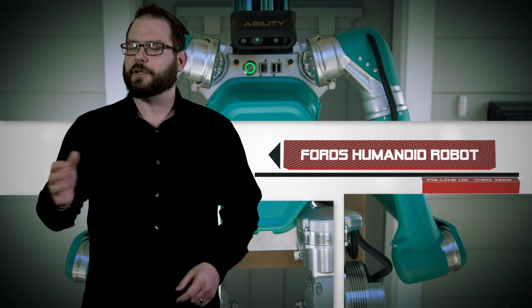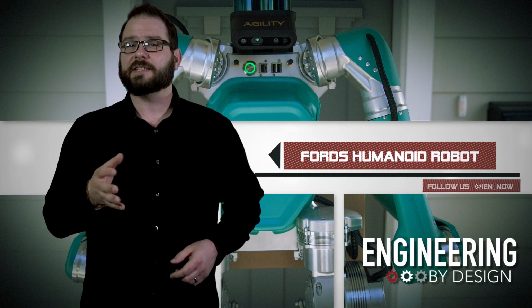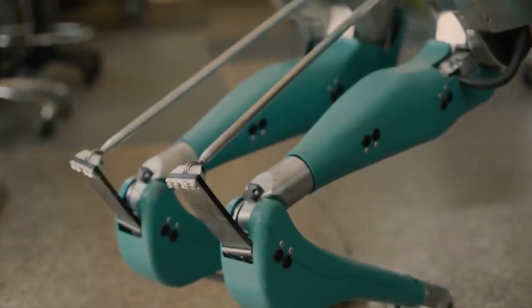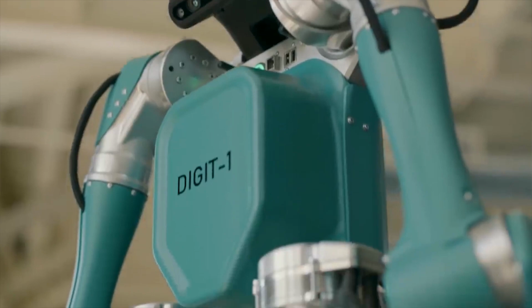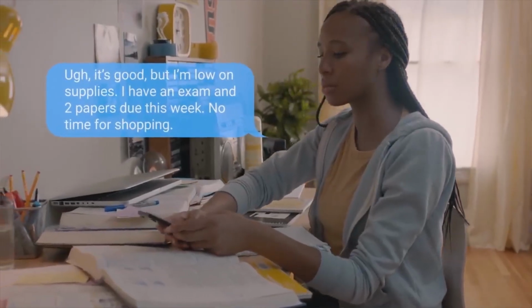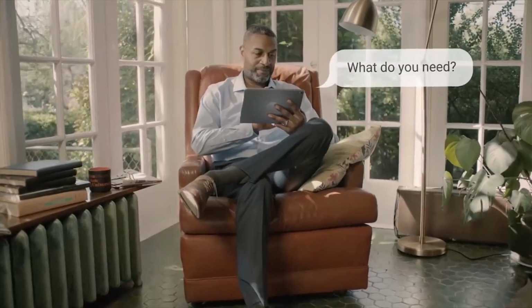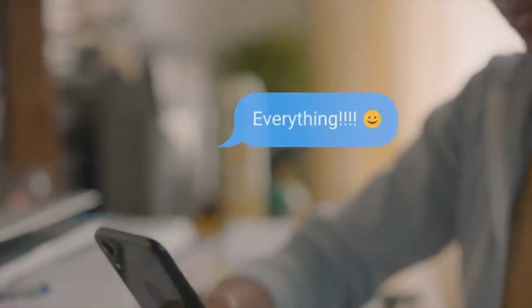Ford has partnered with Agility Robotics to put a humanoid robot, or Digit, into self-driving vehicles, all to create what they call the future of self-driving vehicle delivery. Digit is a bipedal robot that was designed and developed by Agility Robotics. As part of the collaboration, Digit would carry out the final step of delivery from the car to your door.